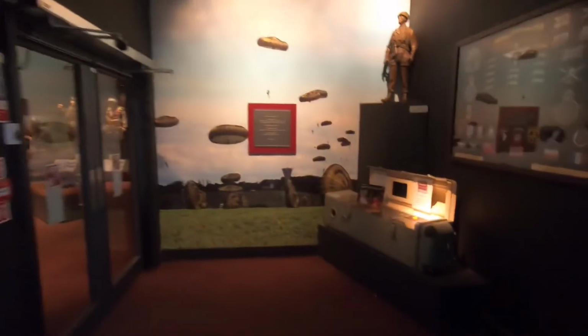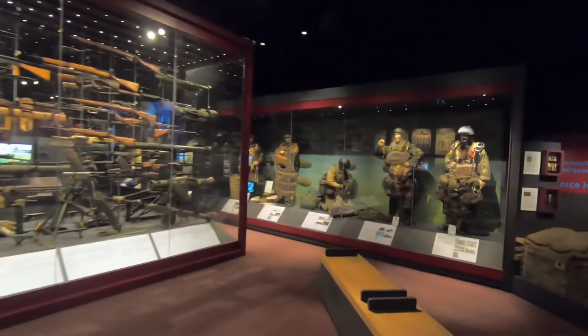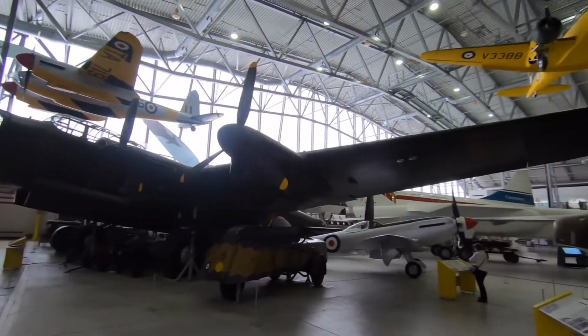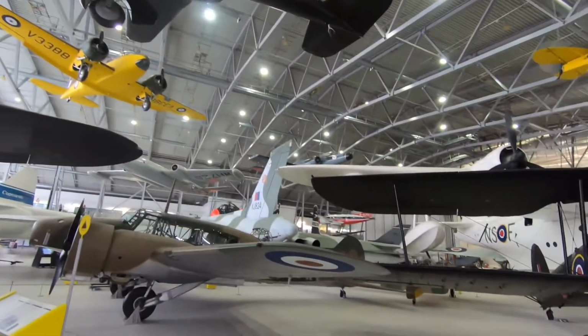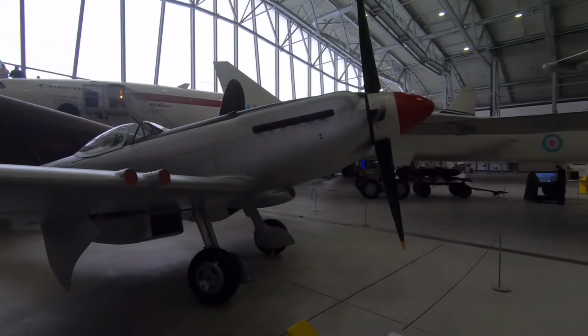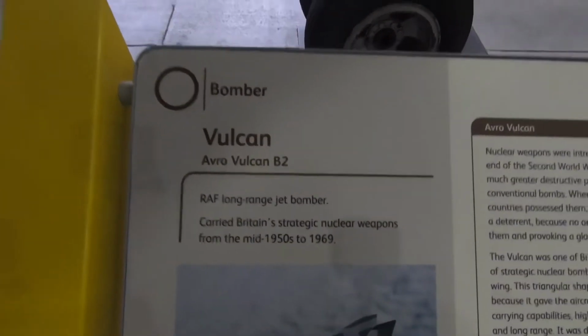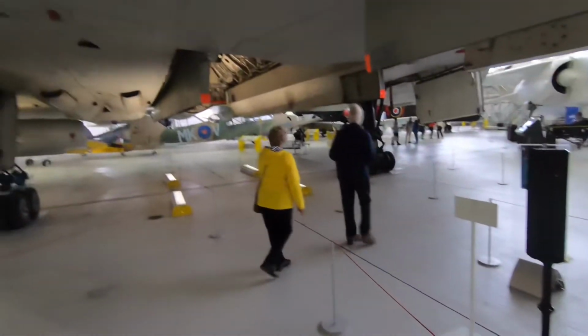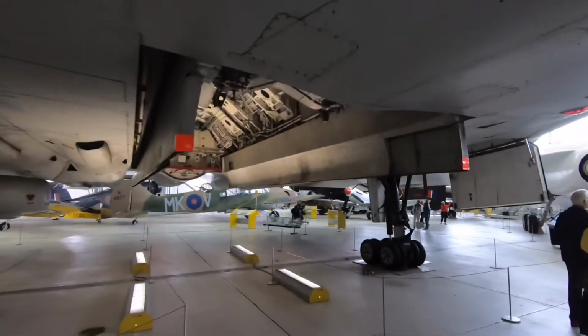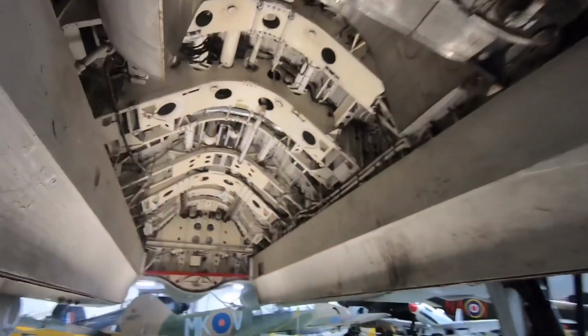The British hangar also has an airborne display. Yeah, in the other building. When you came in. You can walk through other airplanes as well, such as an old British Airways airliner.